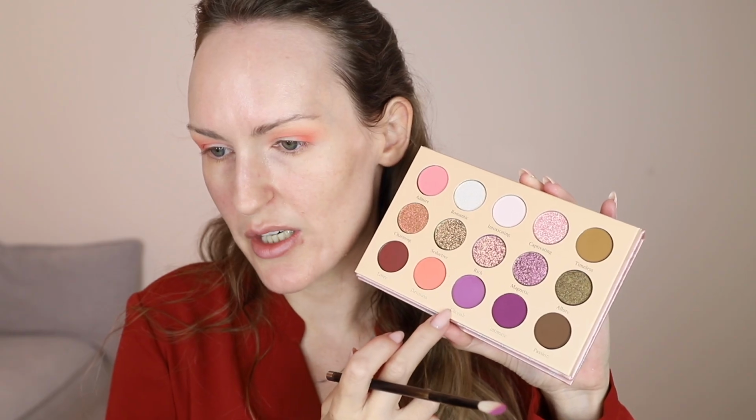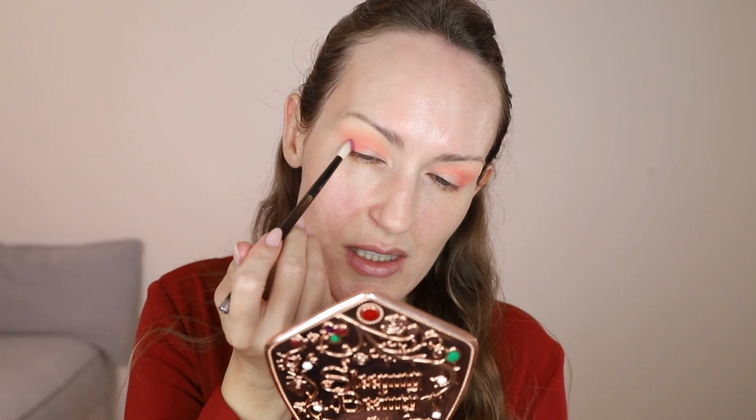I'm going to go in with Cherish, which is a purple shade. Might make this a little bit sunsetty, maybe. Let's see. Oh, that is actually brighter than I thought it would be.